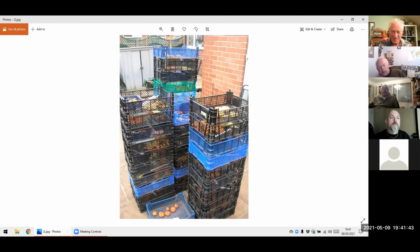I think we saw Mick's slides a few weeks ago of how we peeled them all and de-eyed them, to take the extra shoots out, so no point going through that again. But this is how I store all my glads all through the winter in these mushroom trays, because you get a good airflow through the bottom and the top, even if they're stacked 5 or 6 high. So that's the starting point.